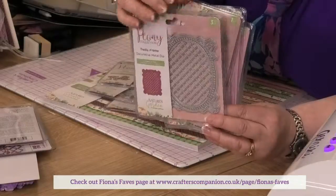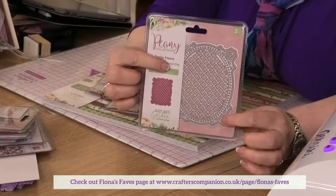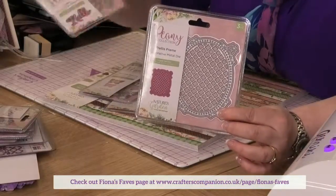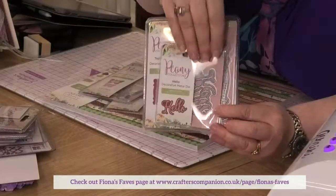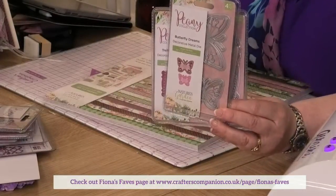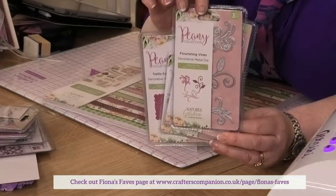This is one of my favourites. This is the Peony, which is the trellis frame, which is absolutely gorgeous, and it's got so much versatility because all the bits are cut in and out. We've also got a hello. We've got some beautiful butterflies. We have got the most fabulous swirls, which are going to go with all of them as well.